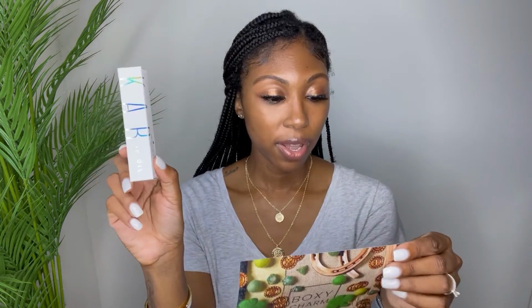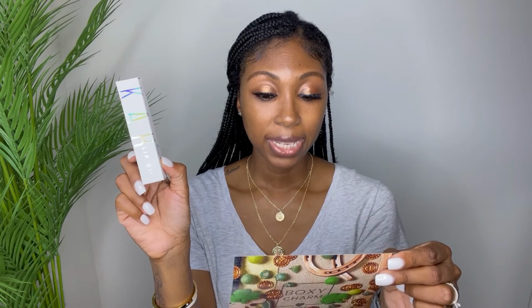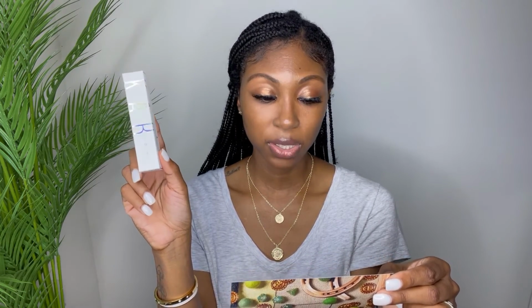So let's see what the retail value of this is. This is a hydrating lip oil, and it's non-sticky, an instant burst of hydration that comes in 6 different tints. So this is one of the tints. Again, this one is called Juicy Melon, and the retail value of this is $20. So that was my fourth item.